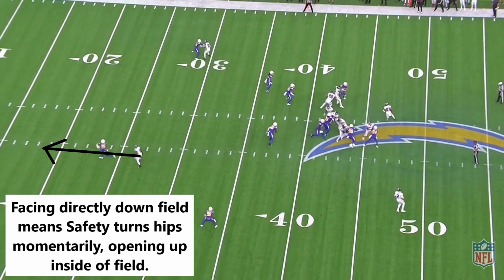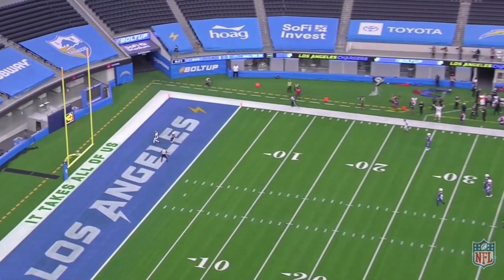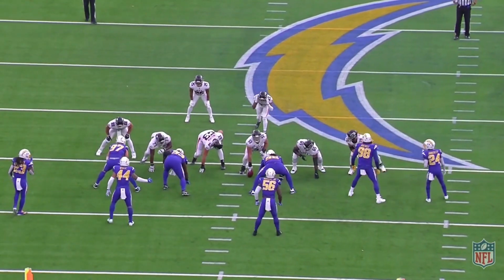Everything is going towards the posts. And it's really hard for the DB to keep up with him because he's trying to run full speed whilst looking over his right shoulder at Calvin Ridley. And then when Calvin Ridley thinks that the DB's going to flip his hips towards the left-hand side, you can see he's waiting. And as soon as he sees the slightest bit of movement from the DB to turn his hips towards his left-hand side, he breaks inside and he's created enough separation for a great pass from Russell Gage.